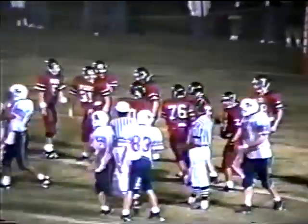Ball carried by Chris Brown on the tackle.